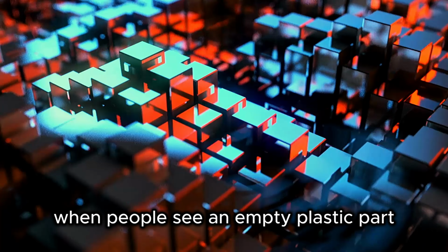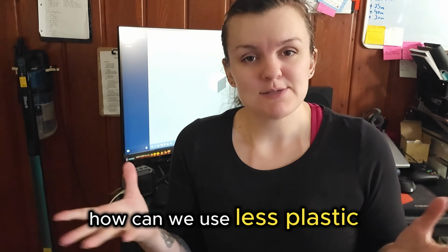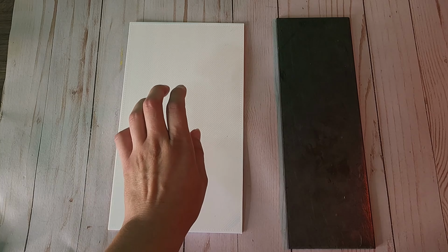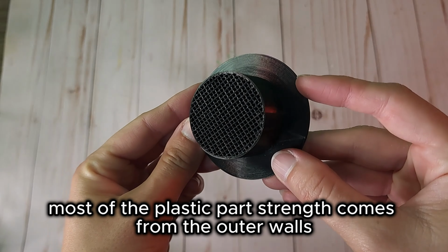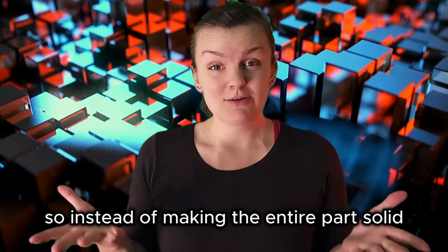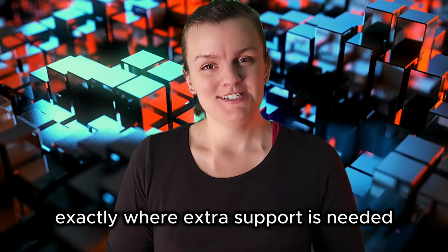When people see an empty plastic part, they usually think one thing: the manufacturer's cheaped out. But engineers don't design parts by asking, how can we use less plastic? They ask, how can we get the strength we need with the least amount of material? That's a huge difference. Plastic doesn't behave like steel. Most of the plastic part's strength comes from the outer walls, while the material inside often contributes very little. So instead of making the entire part solid, engineers create an outer shell and reinforce it with internal ribs exactly where extra support is needed.